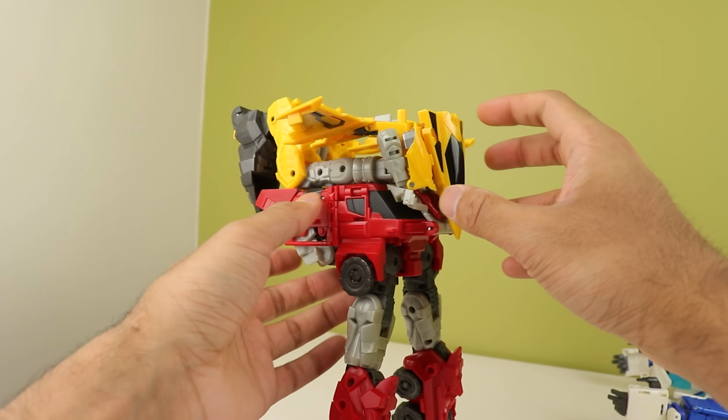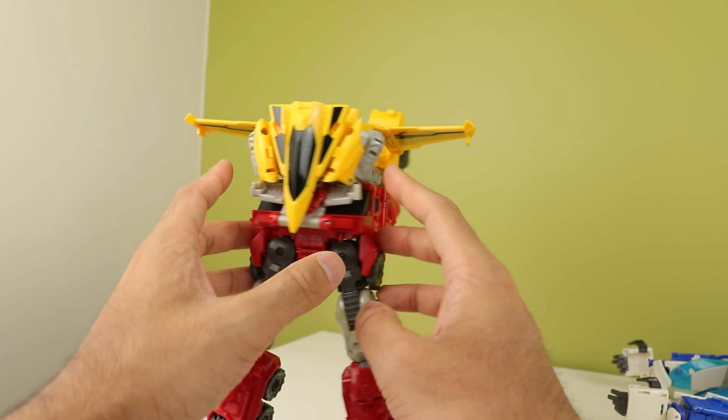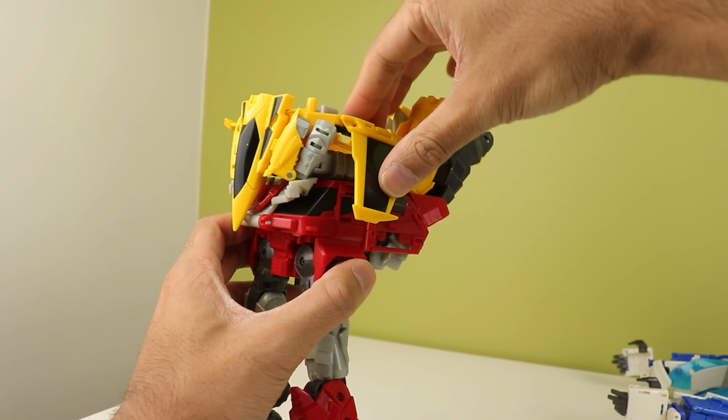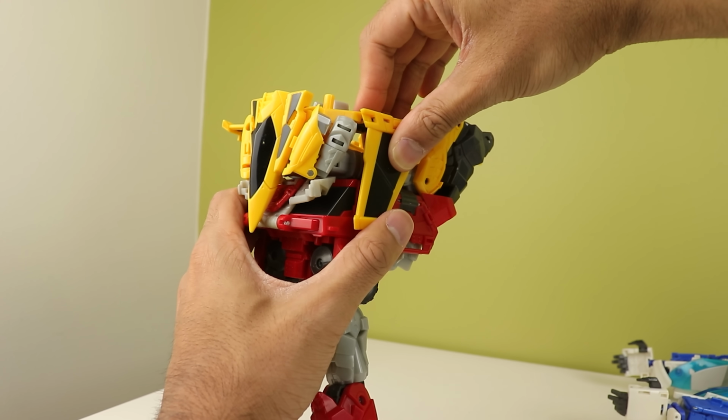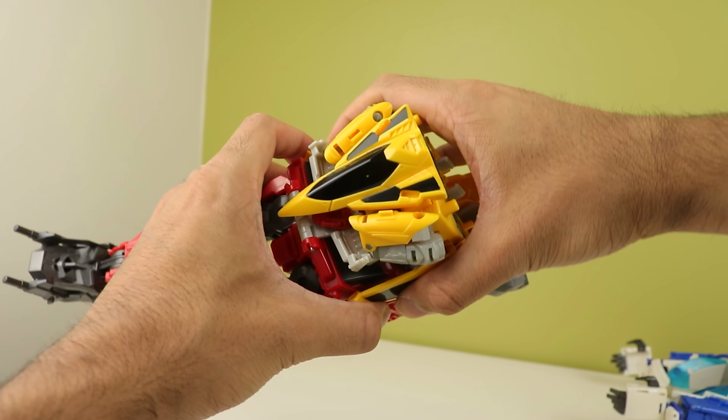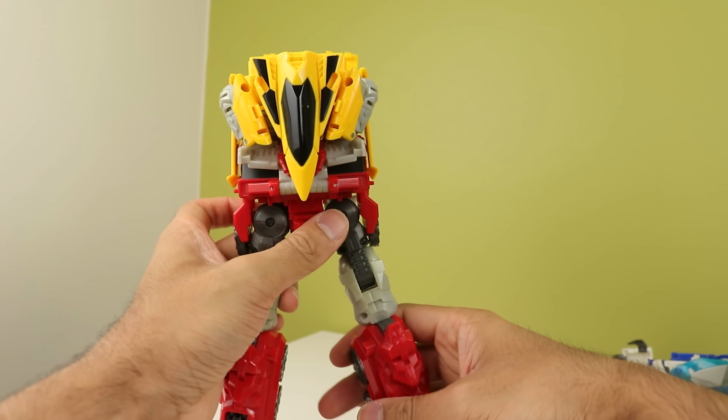That's how this works. So you clip those in. I like to bring these over to the front. Then you take these sections. There's a tab here and a port there, and they will peg in, securing the whole torso in place. That is not going to come out.